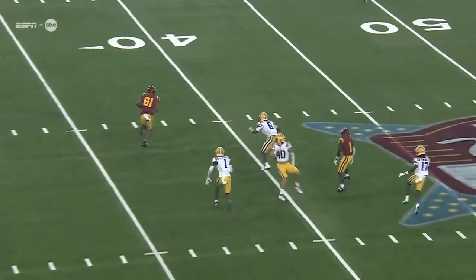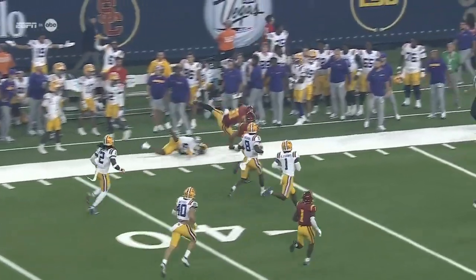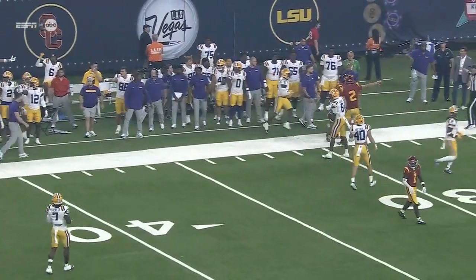Zachariah Branch actually, I think, was the intended target. They end up going to Ford. Ford cut in front of that.